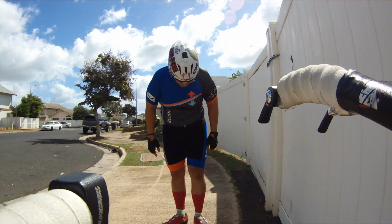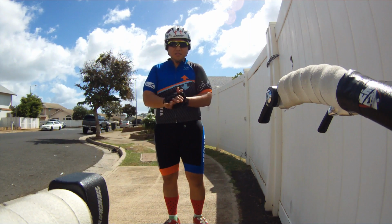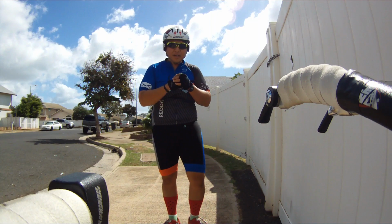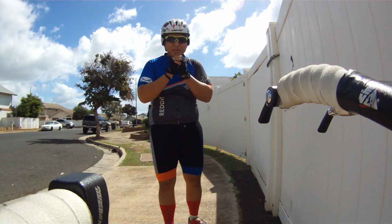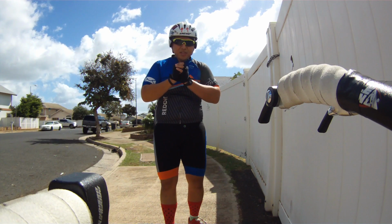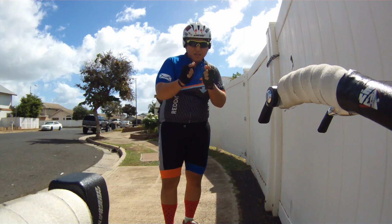Today, carbon shoes, and I'm gonna try to get the best average speed that I can do today on the TT bike. Past 2 days it's been 17 miles per hour average. Hopefully today I can try to do 18. All right, wish me luck. Thanks.